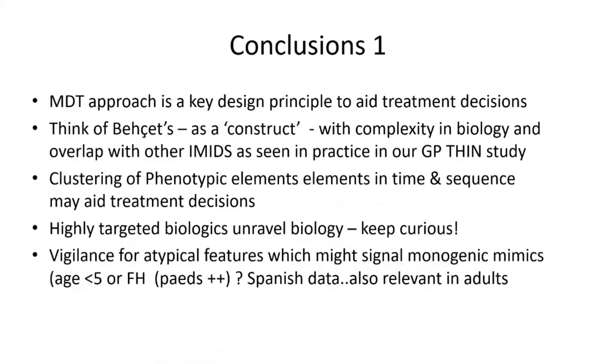So in conclusion, the MDT approach is a key design principle to aid treatment decisions and diagnosis in Behçet's disease. We must think of Behçet's as a construct with complexity in biology and overlap with other immune-mediated inflammatory diseases, as seen in practice in our GP-thin study. Clustering of phenotypic elements in time and in sequence may aid treatment decisions, and this is something that humans can do, and perhaps AI can do as well in the future.